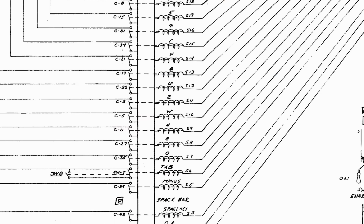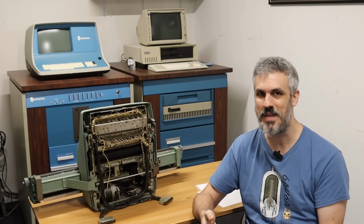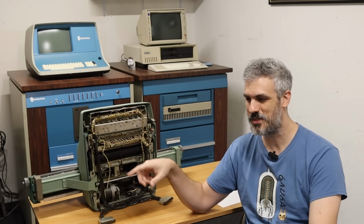Because if we look through the documentation, it never mentions plus. It should be impossible for this typewriter to type plus. So why on earth did Bendix put an extra solenoid in on the plus key and leave it unwired? And why did somebody take advantage of that, rewiring V into plus? I don't know. I don't have the answer for this.